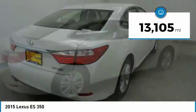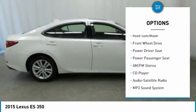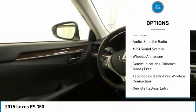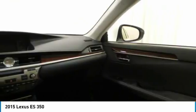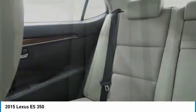Here are some of this vehicle's great options: traction control, anti-lock braking system, power passenger seat, moonroof, air conditioning, Bluetooth wireless data link for hands-free phone, HomeLink garage door opener, power steering, cruise control, floor mats. Take this vehicle for a spin and see why so many shoppers are now proud owners.